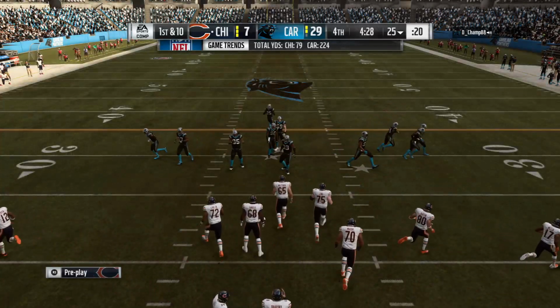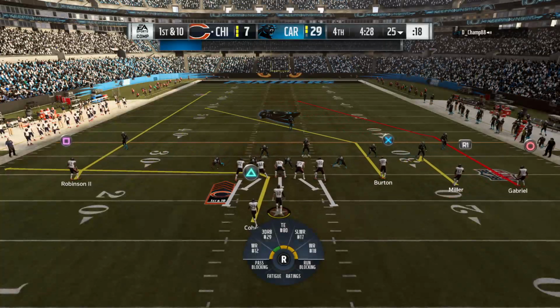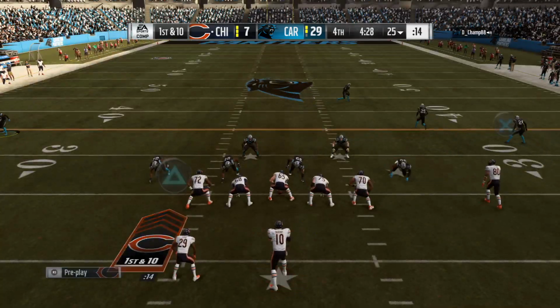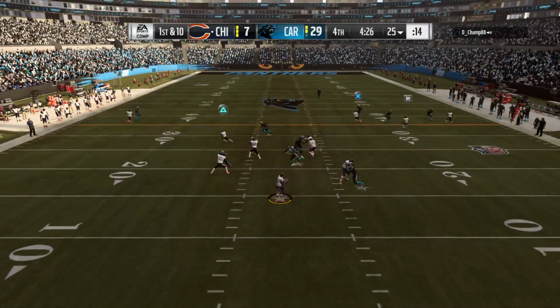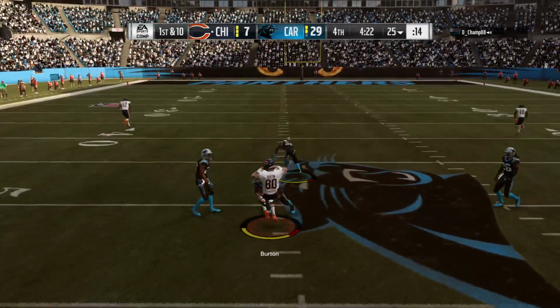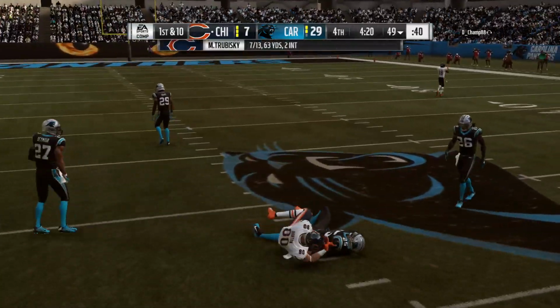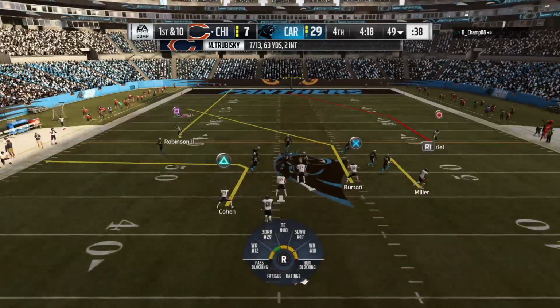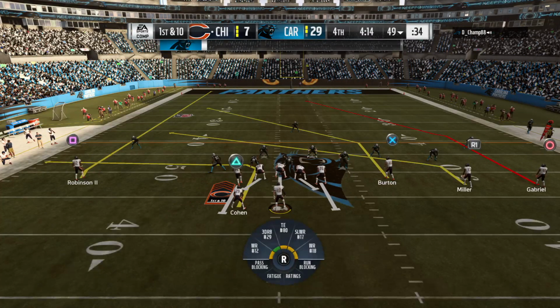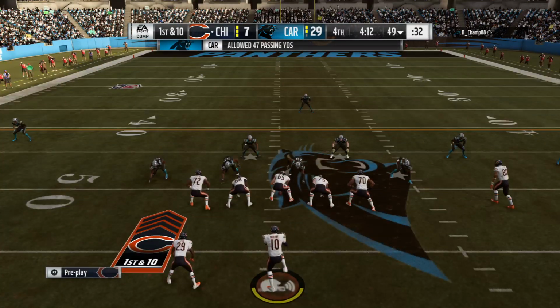Trubisky brings the Bears up, 1st and 10 at their own 25-yard line. Trying to shake off the interception from the last drive. He'll look to throw. Got his man, complete over the middle. It's Burton. And they nearly get this all the way to midfield. Mark him down at the 49. That one goes for 24 yards.